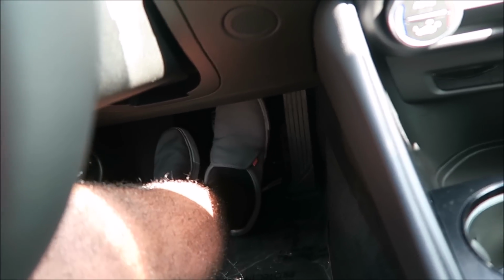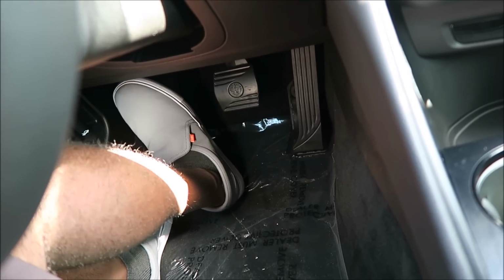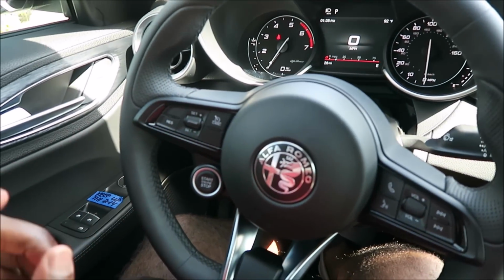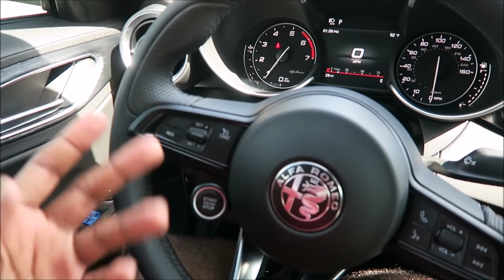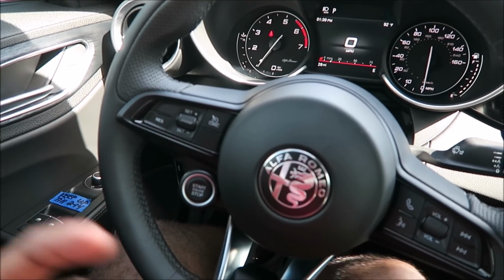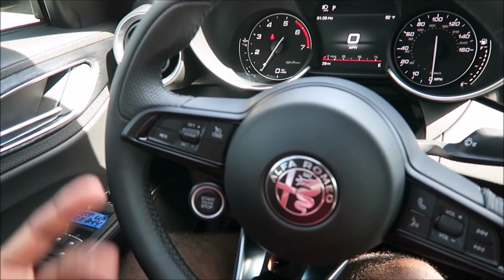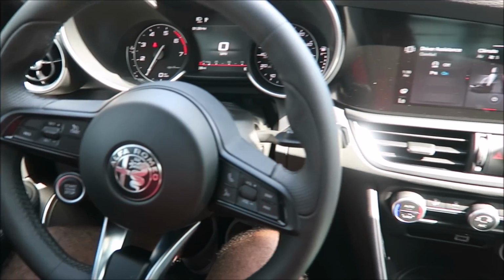Now, underneath here, you can see that my foot is on the pedal, but if I take it off, it is the rubber pedals. You can also have the aluminum pedals as an option as well. That is not on this vehicle, but it doesn't really matter as much. I feel like with the aluminum pedals, you kind of get a better feel of the car. I feel like maybe the rubber's a little squishy, but they all work the same. It's not necessarily anything that you need, but it's something that you can get.